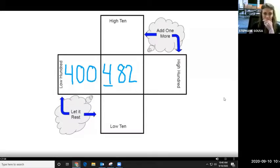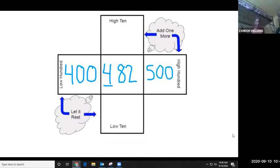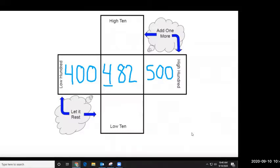If we're going to add 1 more to 4, we get 5. And since we're using 100 as the benchmark, we're just going to add 2 zeros to give us our 2 benchmarks. We have our low 100 benchmark of 400 and our high benchmark of 500. That means that if we're going to round 482 to the nearest 100, we're either going to round down to 400 or we're going to round up to 500. The answer will be one of those 2 choices. We're going to talk about which one it will be in just a minute.